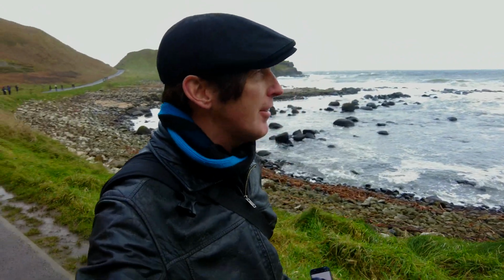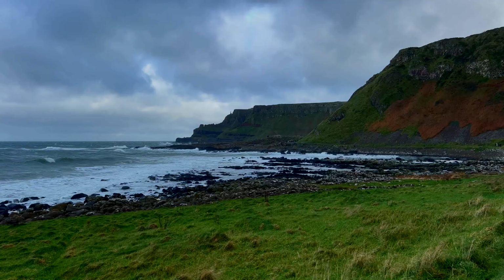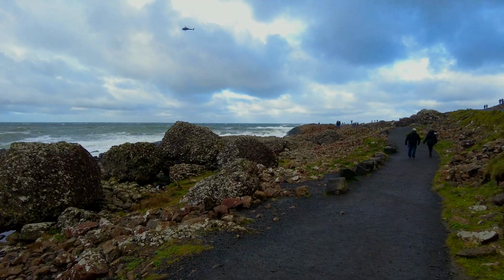So I was honestly a little bit nervous about the weather today being too cloudy or not being able to see anything, but I've been able to see pretty much everything.